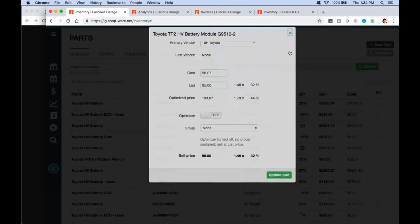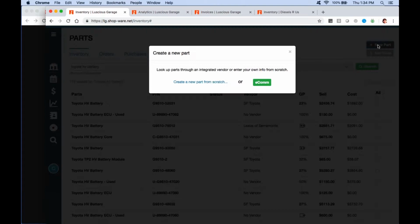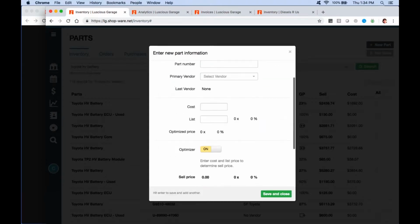You can also just play with it freeform. So if I click New Part, and this is something that I would recommend for folks that are new to the optimizer, after you turn it on, click New Part and go to Create a New Part from scratch. You will see the optimized price now presenting in this modal. And if I type in $1, it will tell me what my optimized price should be for a part that costs $1. If I want to see what it's $1.02, it's going to update the price right there in real time, show me what I should be marking up a part for $1.02.